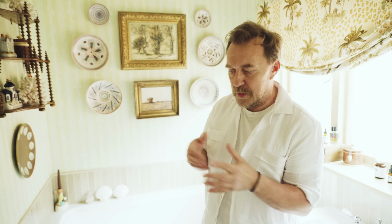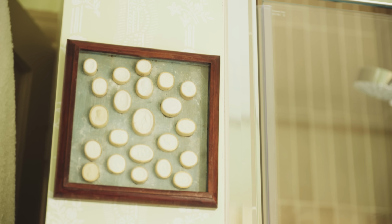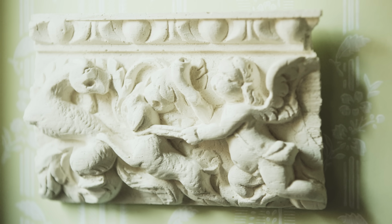So most people will be really nervous about having wallpaper in a bathroom because of moisture levels, which is a very fair consideration. But most modern bathrooms will have good ventilation systems. This one doesn't necessarily have great ventilation, but the window is nearly always open and it's not a really powerful shower. And actually, it doesn't steam up much in here at all. So I wanted paper in here.